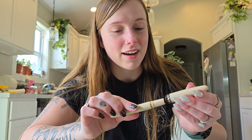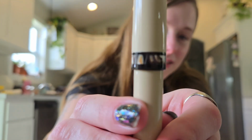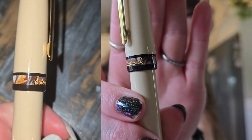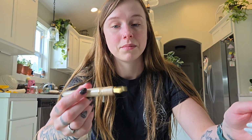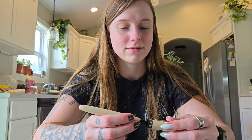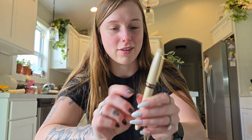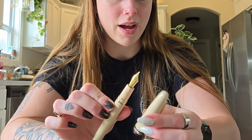All right, I'm in awe. I definitely would have liked to get some of the dark color, like on this part right here. But I am not mad about it. I could sit here and look at it all day. In a way, I think the light is growing on me, because this is like a little brown here, and then this is very cohesive with the rest of the pen.